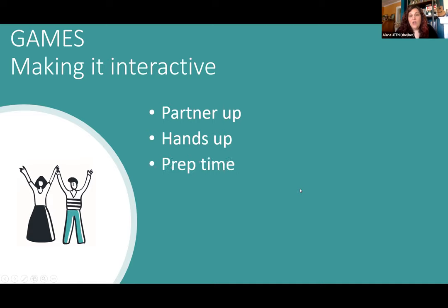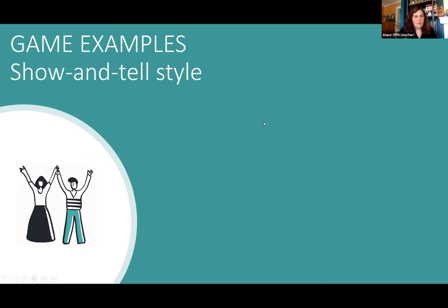And then you also just want to think about prep time. Can you do some sort of engaging activity and give them instructions in advance of your meeting? Can you send them a prompt in advance? Can you have them bring something in advance and give those instructions so your session will be more interactive and varied? And so I want to, with that, dive into some of the examples and game styles.